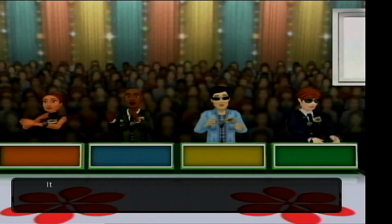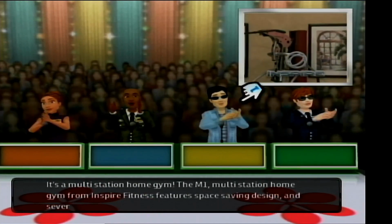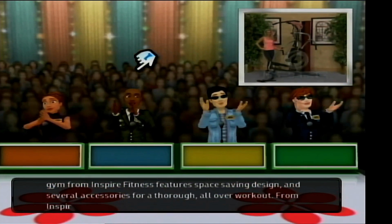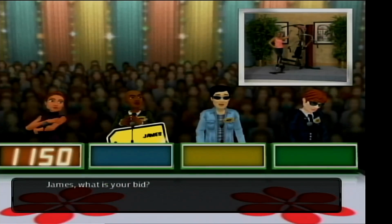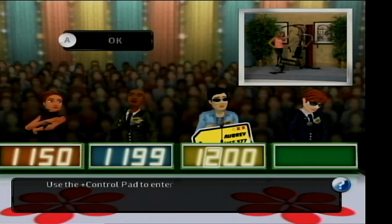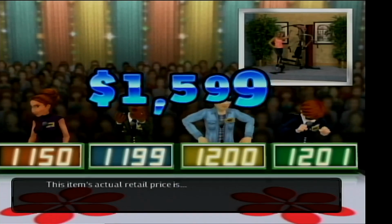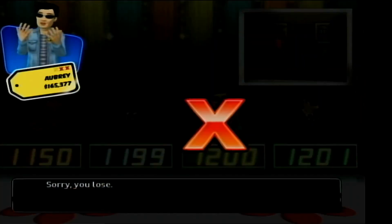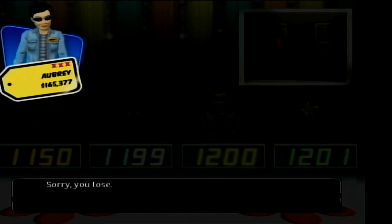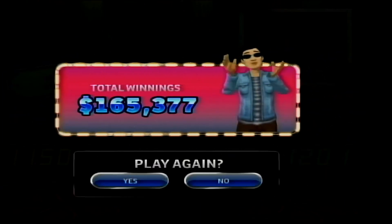Welcome to Contestants Row. It's a multi-station home gym. The M1 multi-station home gym from Inspire Fitness features a space-saving design and several accessories for a thorough all-over workout from Inspire Fitness. It's your turn to bid. The actual retail price is... $5.30. You lose. Oh no! This is your third strike. Sorry, but it's game over.